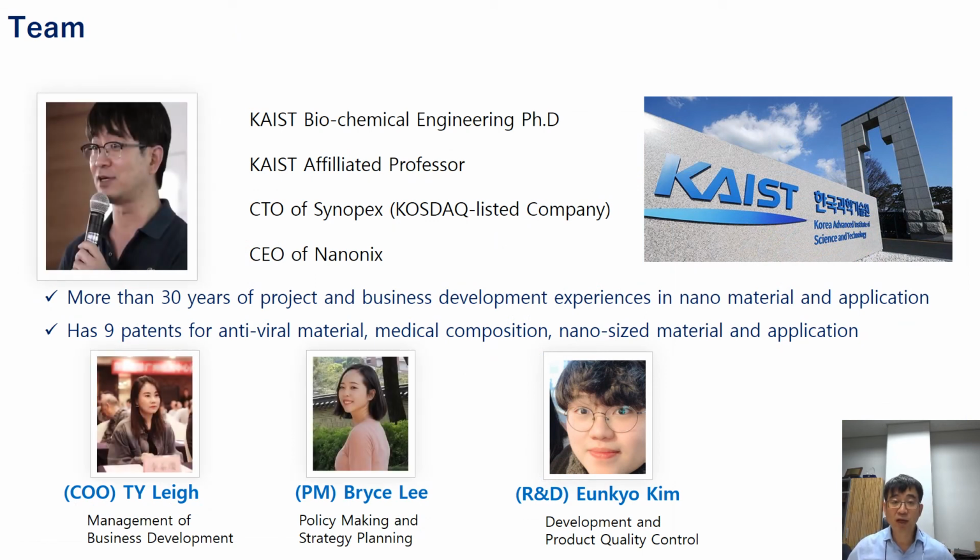This kind of roadmap will be achieved by our great team. I, as CEO of Quantum Bionics, have more than 30 years of project and business development experience in nanomaterial and its application. And our team also has the capability to plan, develop, and manage various projects and business. We believe that we are the dream team to make our dreams come true.